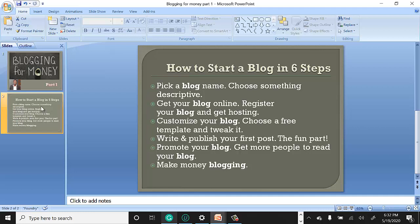Number one, you have to pick a blog name and choose something descriptive. Number two, get your blog online, register your blog and get hosting. Number three, customize your blog, choose a free template and tweak it. Number four, write and publish your first post. Then, from part eight, you promote your blog, get more people to read your blog, make money from blogging. So these are what we'll be looking at in this training.